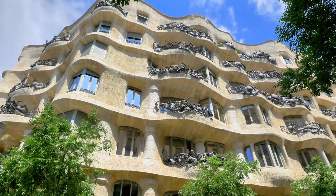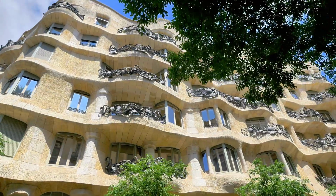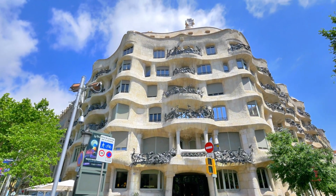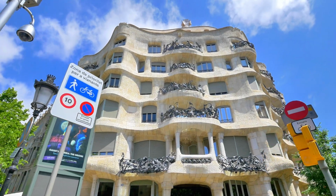From up here, the Eixample grid spreads out like a tapestry, precise, rational, in total contrast to Gaudí's wild spirit. It's a view of two Barcelonas, one drawn with rulers, the other dreamed with fire.